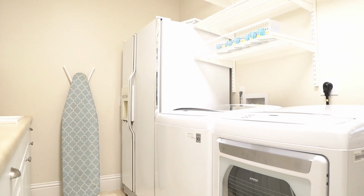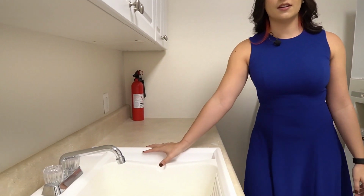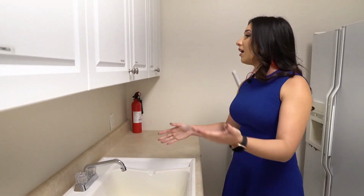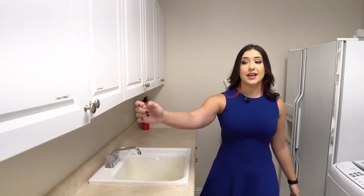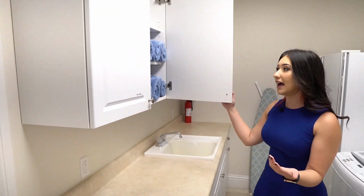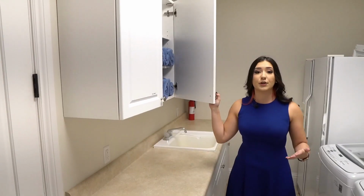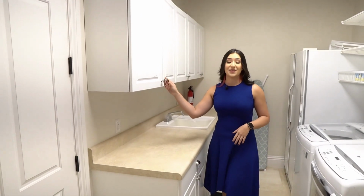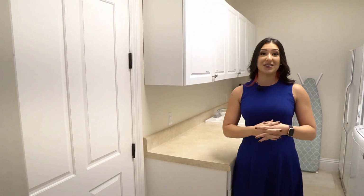Here you've also got an ironing board, you have a fire extinguisher, and you have an extra sink here. If you need to wash your hands or wash anything, this is also great. In these cabinets, you actually have pool towels. We're gonna be showing you the outside, but this Airbnb is fully equipped with pool towels and other things that you might need. So now I'm really excited to show you this next room.